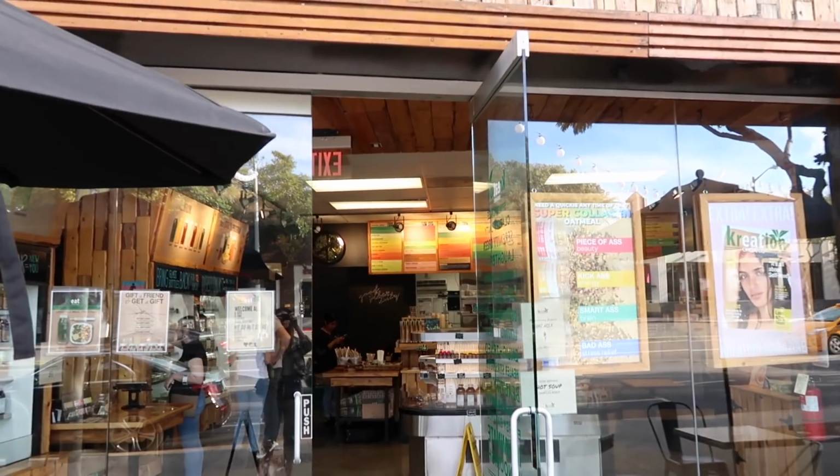Now in the car, we are heading into the Melrose area, and we're gonna go to a place called Creation Juice. They have a bunch of different locations all around Los Angeles, but it's a really great place to get fresh juices, smoothies. They've got salads and just healthy little quick things.